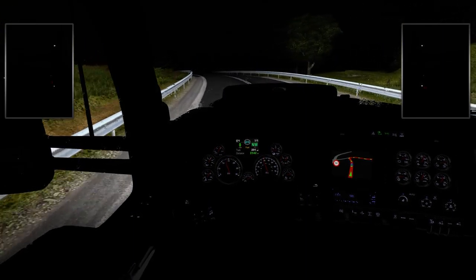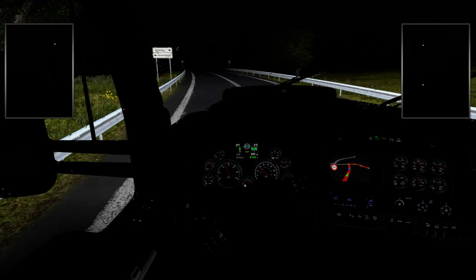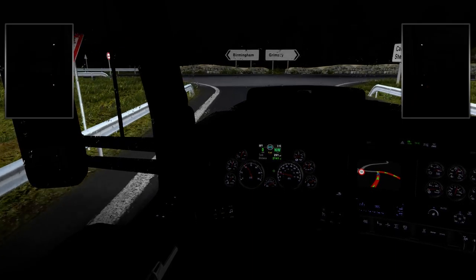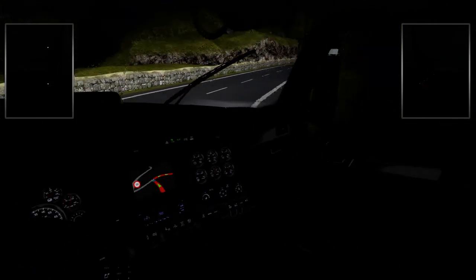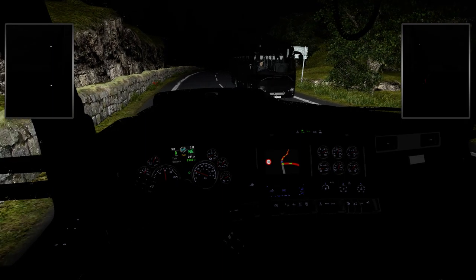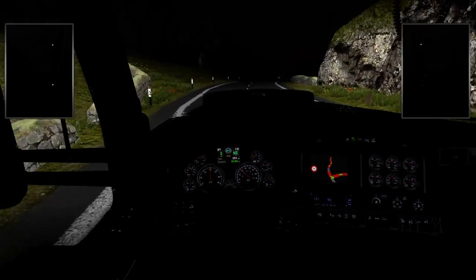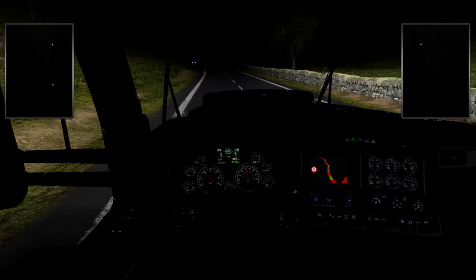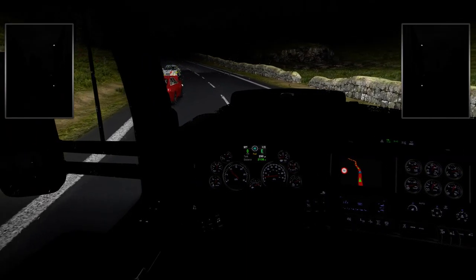Ready to turn right. Road's a little different over here. Turn right. Don't play it much enough to be used to roads over here. Accident or something here.